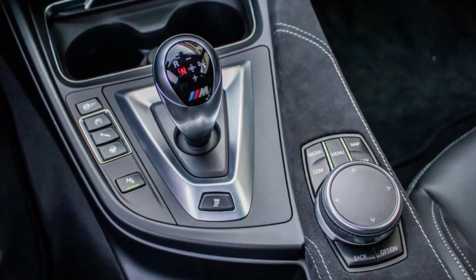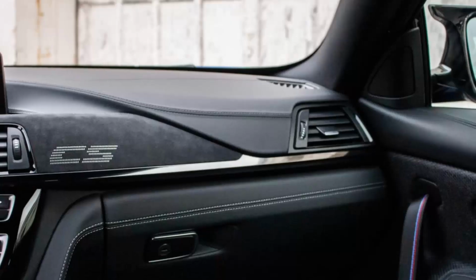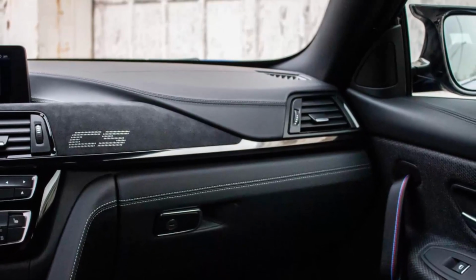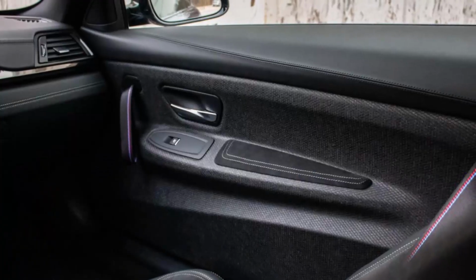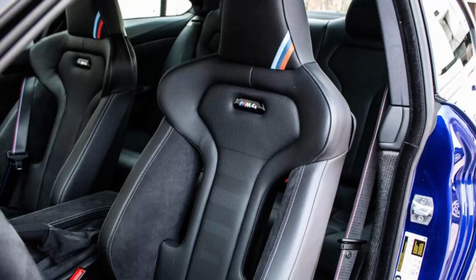More performance. If you're bemoaning the less extensive feature set, then the M4 CS isn't for you. If you're okay with giving up some cabin and tech niceties in exchange for extra performance, then this limited edition Bimmer is just your speed.